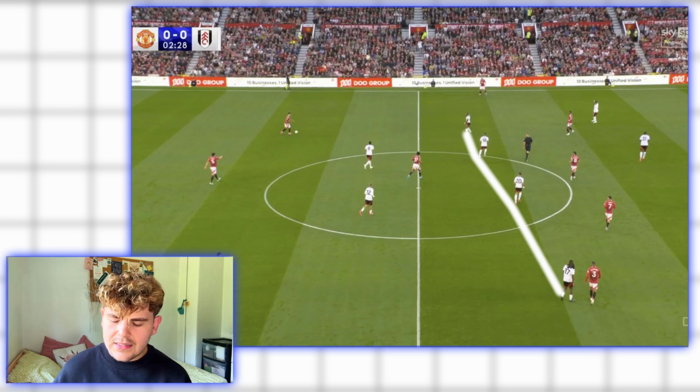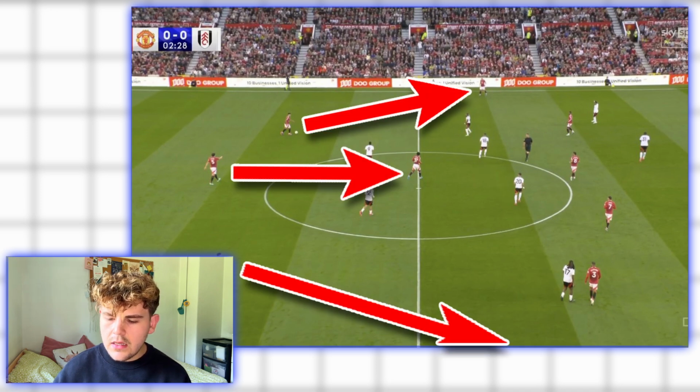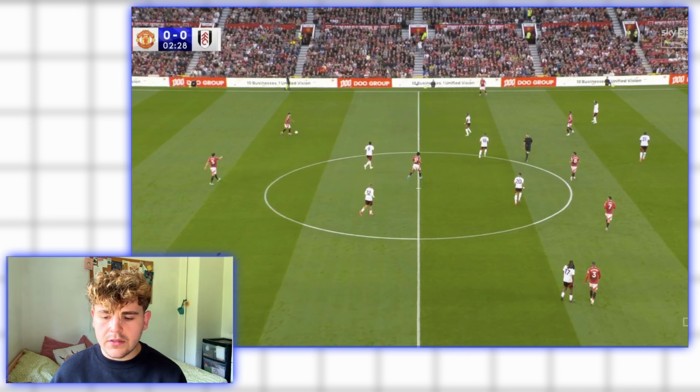The issue with this is that with Diallo out on the right and Dalot on the left, Man United have these really easy passing lanes that they can find the fullbacks or they can find the wingers really effectively, especially in this middle of the pitch situation, in like a mid transition. I don't know if that's an actual term, but I'm going to go with it anyway.